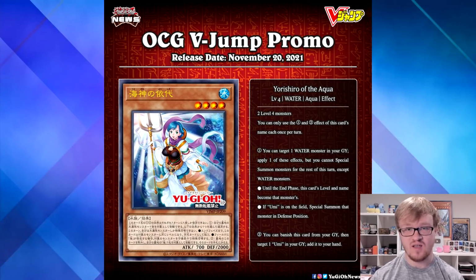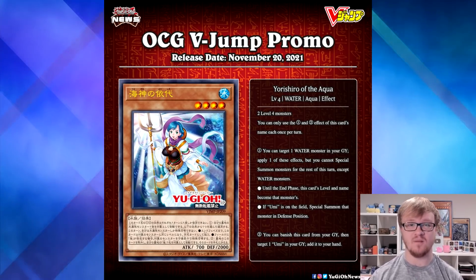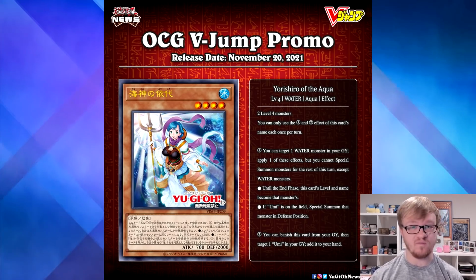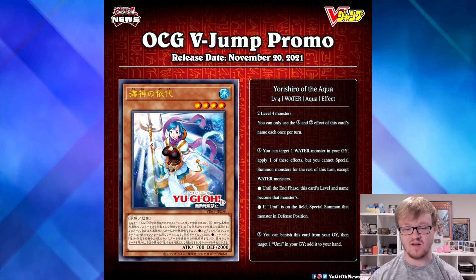Now, when you are playing an Umi deck, you will probably have Umi face up on the board at all times, and that means that this is basically just a free Wolf Bark every single turn. And that is pretty good, but let's take a look at the second effect as well.